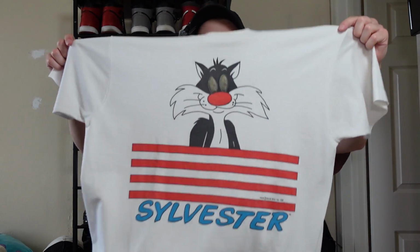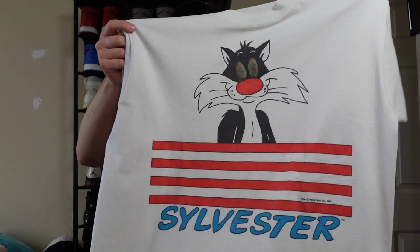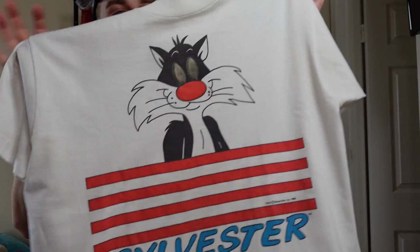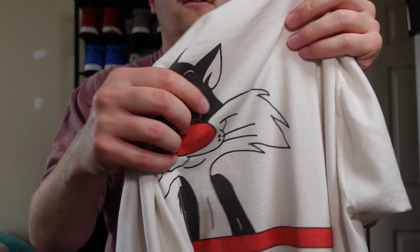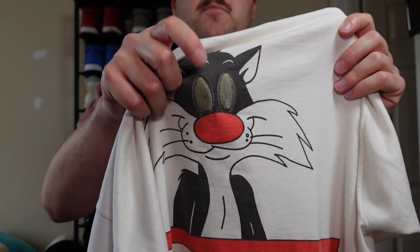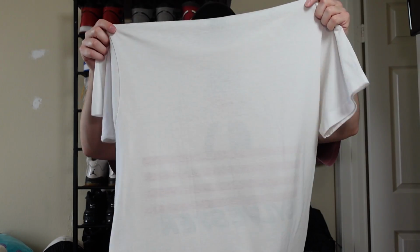Now, the next shirt up is a shirt from 1988. It depicts Sylvester from the Looney Tunes, sitting above kind of like an American flag almost. As you can see, his eyes right there are a little faded out, but they are kind of like a puffy print. I wish that the eyes were still on there. Overall, it is a pretty clean tee, just the front hit, no back hit. It is on a Screen Stars tag and of course single stitch.